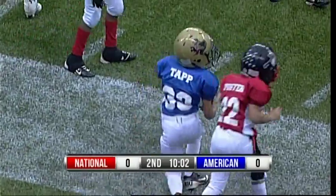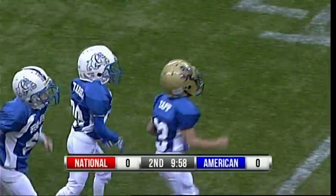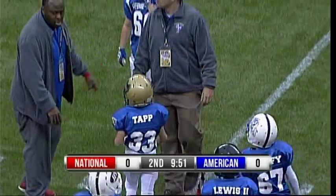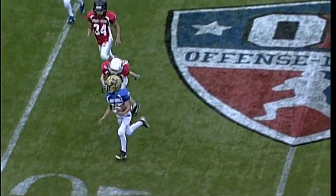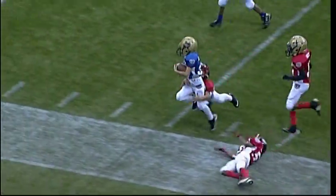At the 45-yard line. Tackle made by Kobe Foster of Ohio. That is perfect right there. You just want 10 yards at a time. A nice run right there by Luke Tapp of Jordanton, Texas.